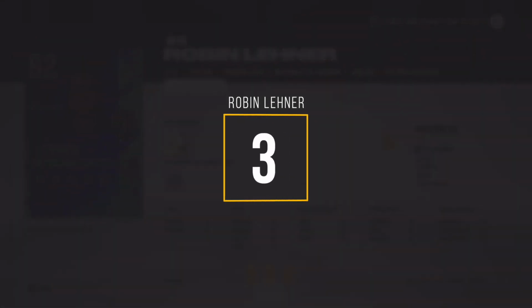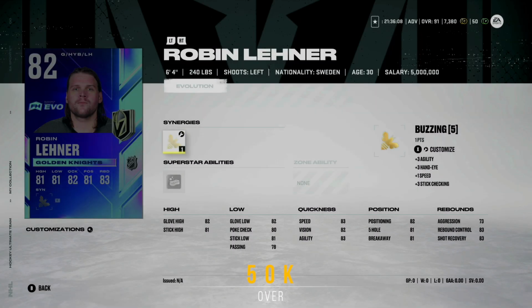The long play is the 82 overall, at least currently, Evo Robin Lehnner. Keep in mind for each game that Robin Lehnner wins as a starter, he is going to get +1 to his overall. If it's a shutout, he gets +2 to his overall. So something to keep in mind, especially Vegas being one of the better teams in the league. This card is probably going to be a 99 at some point. Again, at only 82 overall, I think you could potentially get away with using him if you're in the lower divisions.